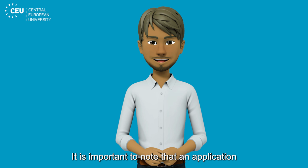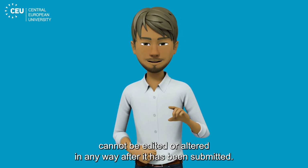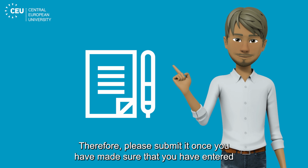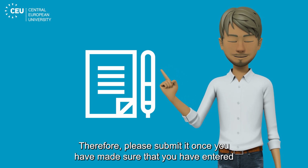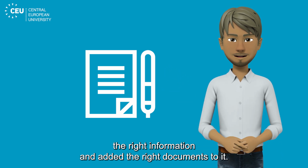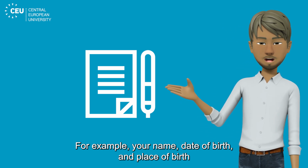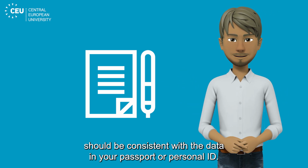It is important to note that an application cannot be edited or altered in any way after it has been submitted. Therefore, please submit it once you have made sure that you have entered the right information and added the right documents to it. For example, your name, date of birth, and place of birth should be consistent with the data in your passport or personal ID.